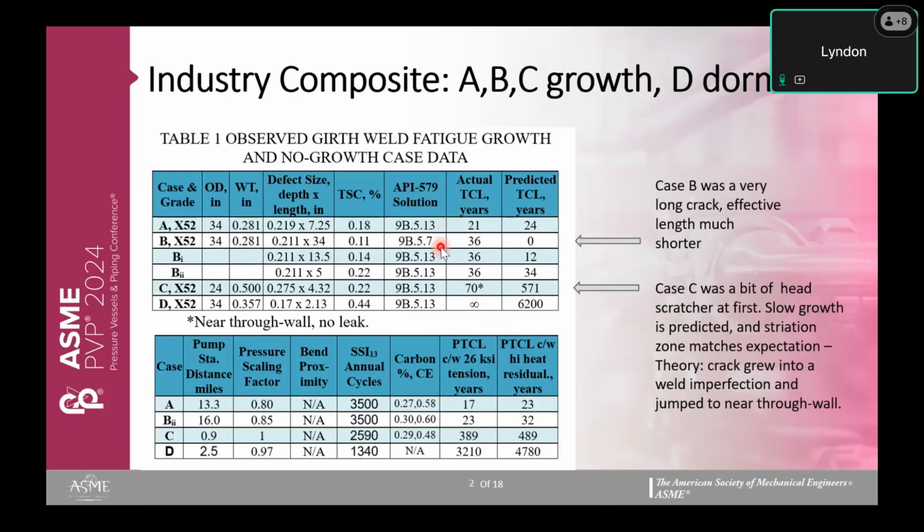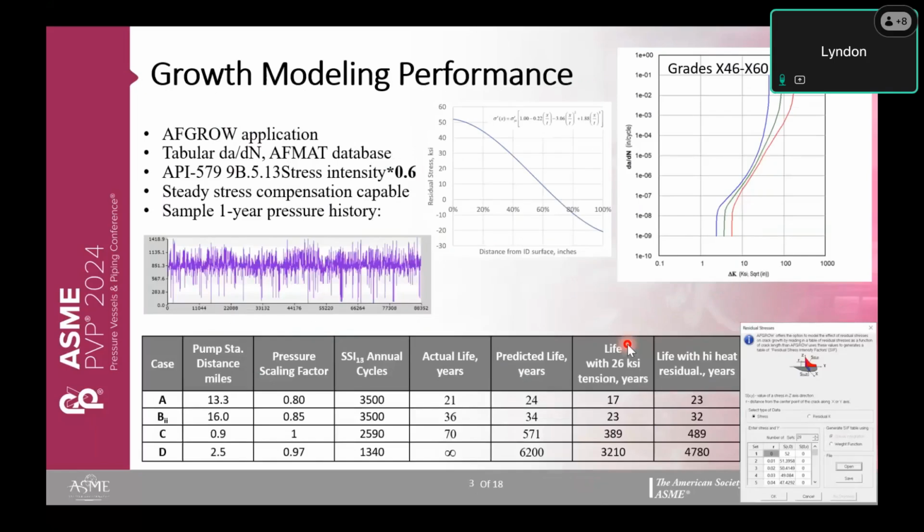So I know there's a lot of stuff to take in, but these are the diameter and the wall thickness of the pipes, the defect sizes, and I'll go into case A here to show you what we've done. I've worked very closely with Jim and Alex, so we've developed tabular DADN curves for these pipeline steels. We've had to do some testing to fill in the gaps, but we have arrived at what we think are good curve fits for the data we have.